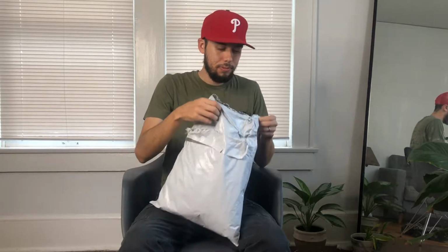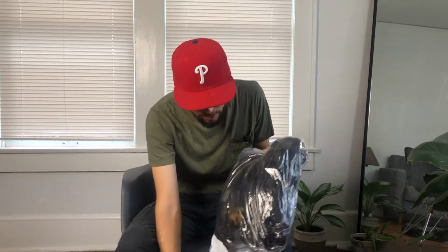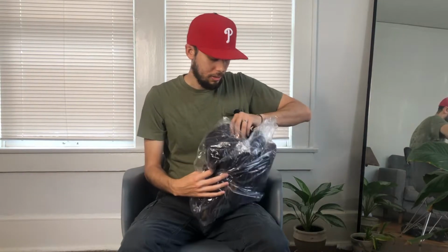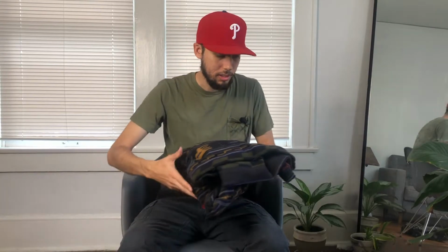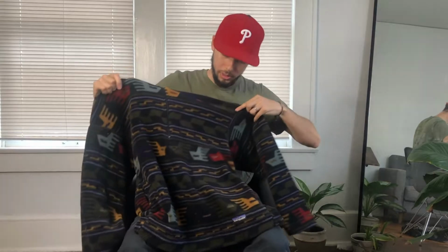So this fleece I got on eBay. I got it for like 50 bucks, I believe. And it's a vintage fleece from probably the early 2000s. And oh man, it already feels great. It's just this unique Patagonia print. Basically, it's like the turtleneck looking sweaters, but this feels incredible.